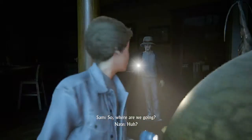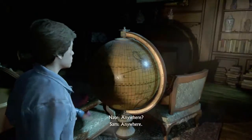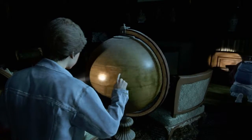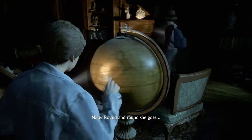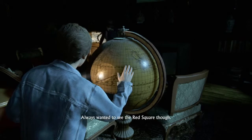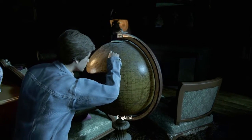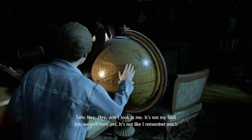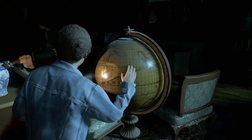So, where are we going? Huh? Well, if you could go anywhere in the world, where would you pick? Anywhere? Anywhere. Well, here we go. India. Yeah, we'll visit the Taj Mahal. Round and round she goes. Soviet Union. Let's go to Moscow. Yeah, it might be a tad difficult to get in. I always wanted to see the Red Square, though. Let's try again. England. Sure would be cool to see Windsor Castle. Right, Sam? Hey, don't look at me. It's not my fault you weren't born yet. It's not like I remember much of it anyways, and it wasn't that cool. Uh-huh.